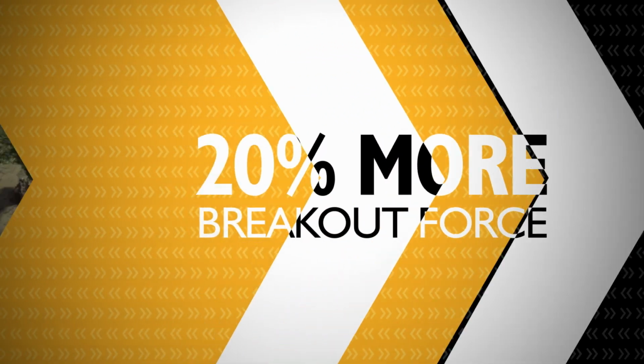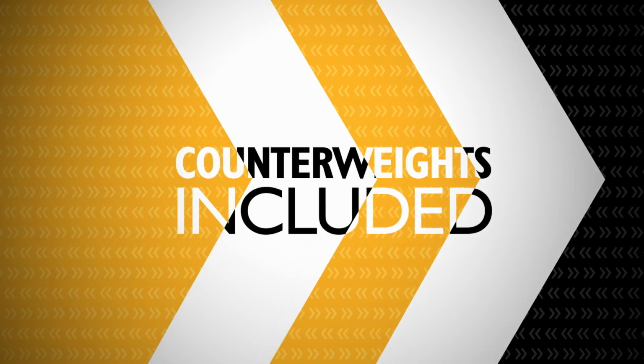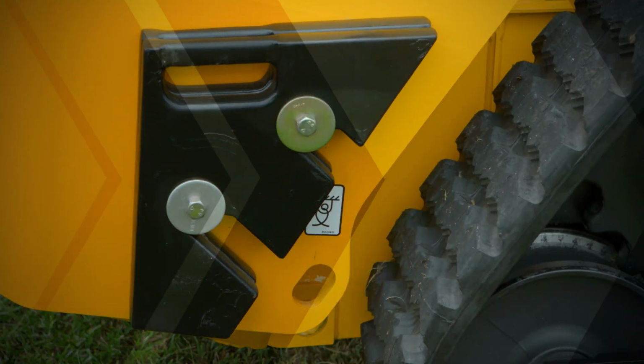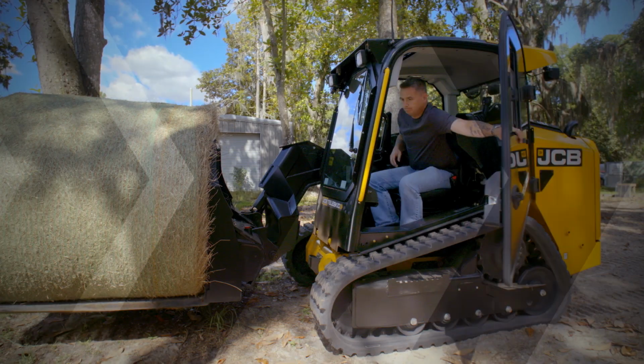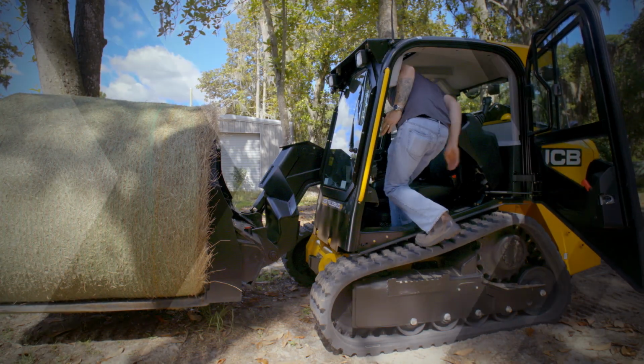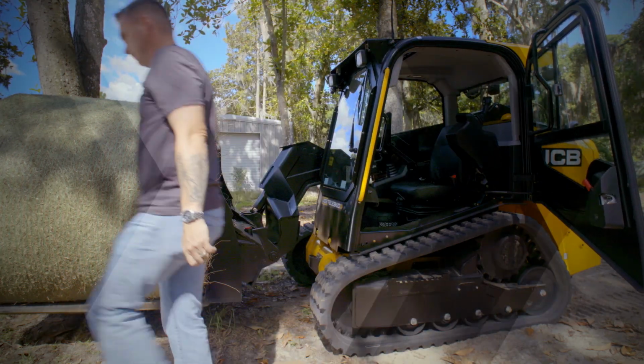It delivers 20% more breakout force than other machines its size. Counterweights are included as standard for increased rated operating capacity. And of course, JCB's side door access delivers the best convenience and safety. No more climbing over large or hazardous attachments or going under an unsupported boom.